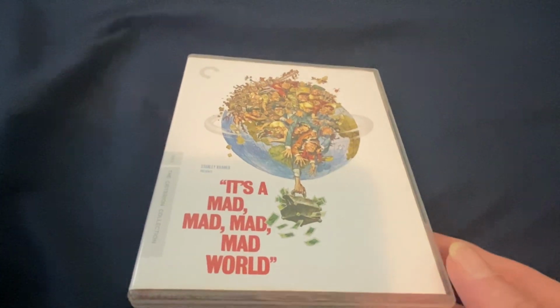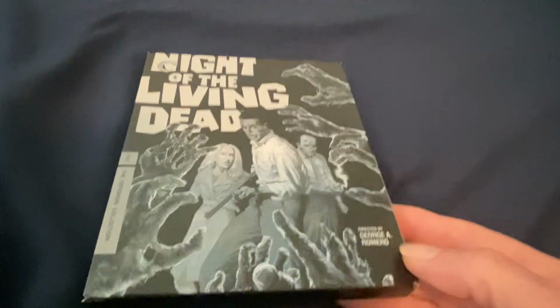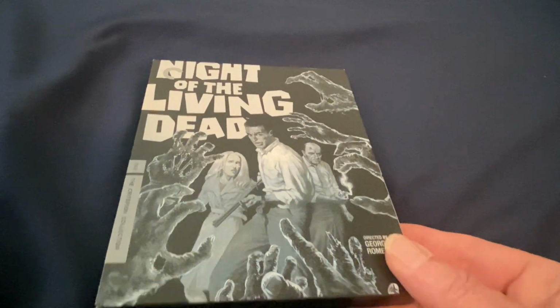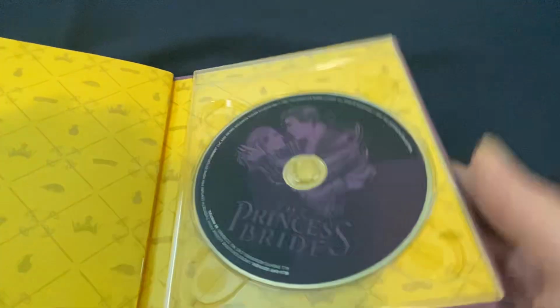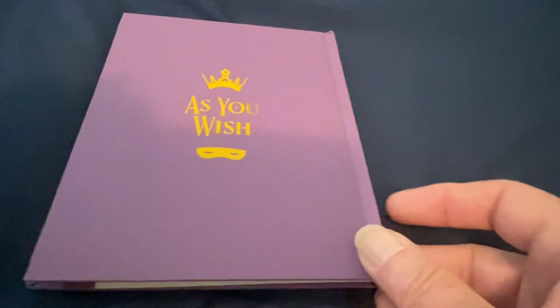Then we've got It's a Mad, Mad, Mad, Mad World. George A. Romero's classic Night of the Living Dead. The Princess Bride, which, as you can see, is a book. As You Wish.